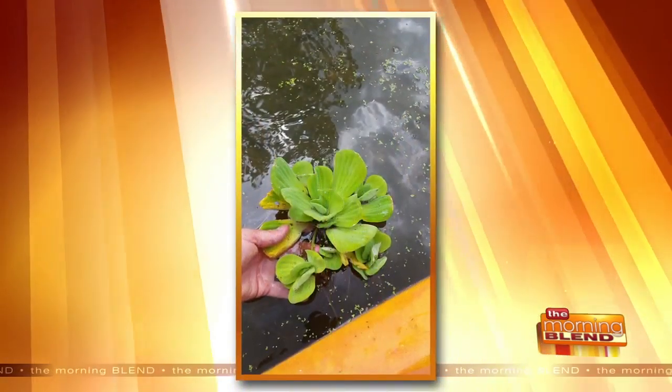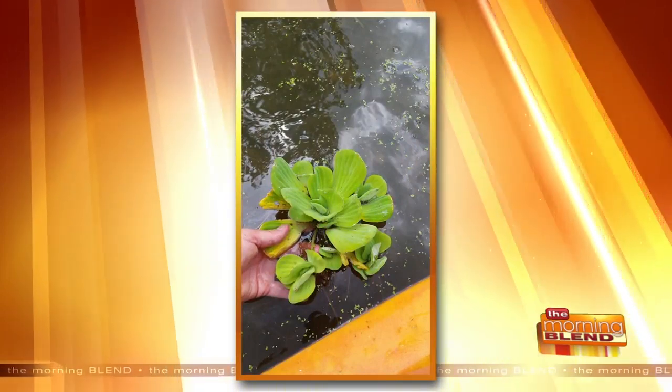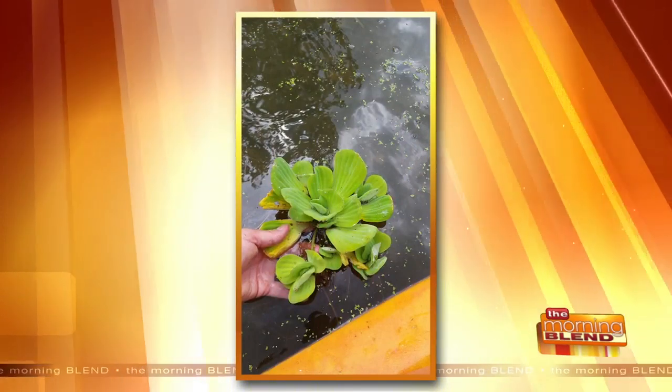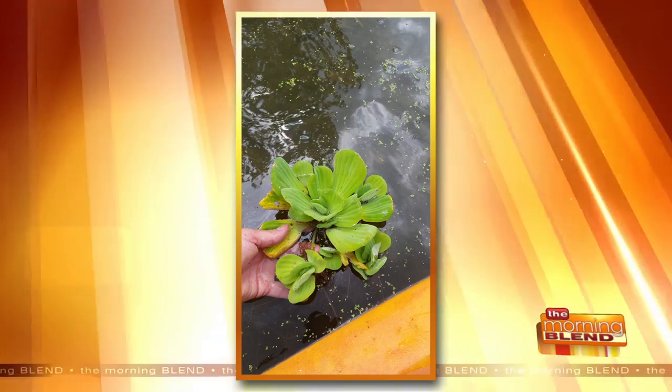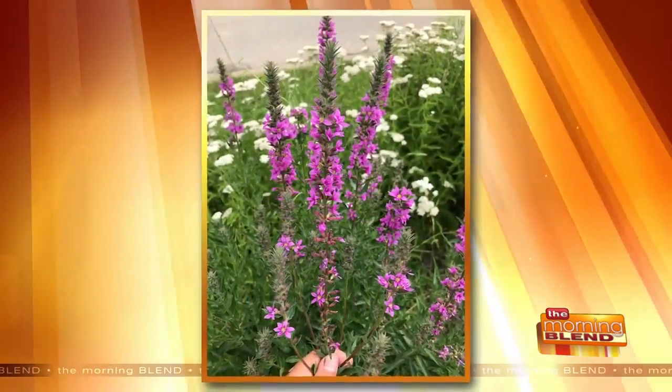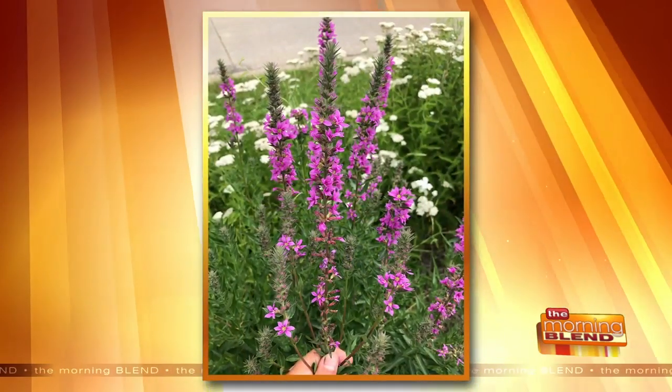So that one's bad. This one is water lettuce? This is water lettuce. It looks pretty similar to water hyacinth. And the challenges and the negative effects of this plant are very similar, where it's a free-floating plant. It causes all sorts of issues in the waterways as well. And what about this one?